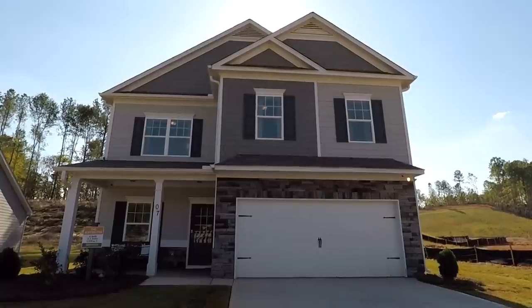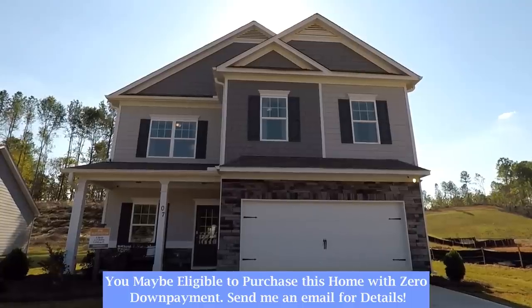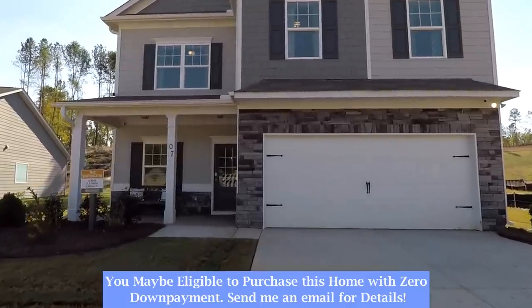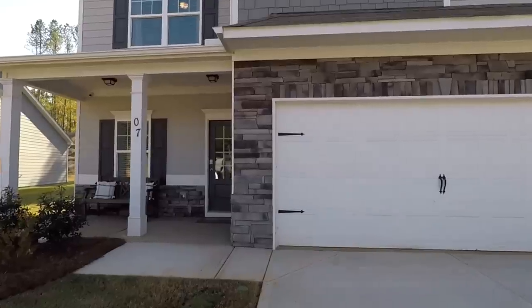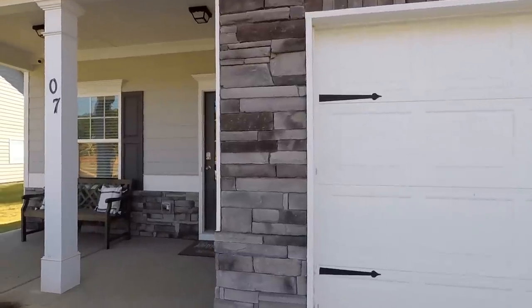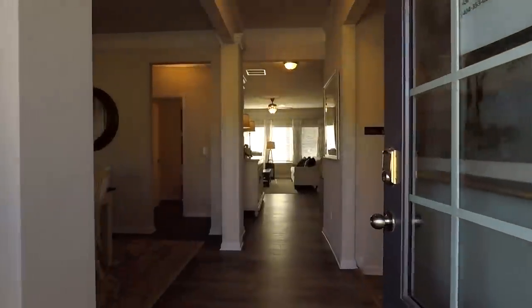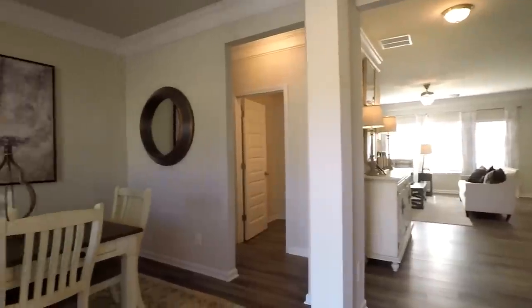Now, I'm very excited to show you this home. Why? Because you may be eligible to purchase this home with zero down payment. That's correct, 100% financing. So if you or someone you know is relocating to Atlanta, or if you currently live in Atlanta and you need down payment assistance, this may be a great opportunity for you. For more information about this program, send me an email. My contact is below. And now let's go inside and take a look around.